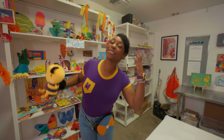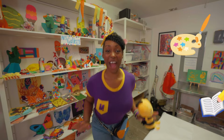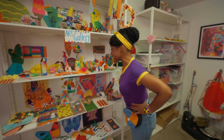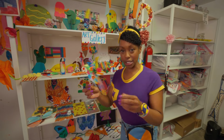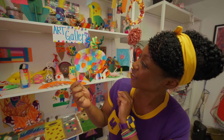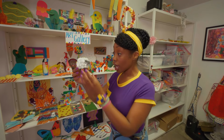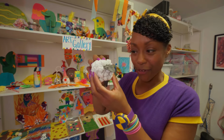Art is when you use your imagination and creativity through painting and writing, music, and so much more. Whoa, check out this amazing art gallery. There are so many colorful creations. Oh, this is cool. Hello. Oh, this looks like some curly, colorful hair. Awesome. Oh, and look. Wow, I like this tissue paper for hair.